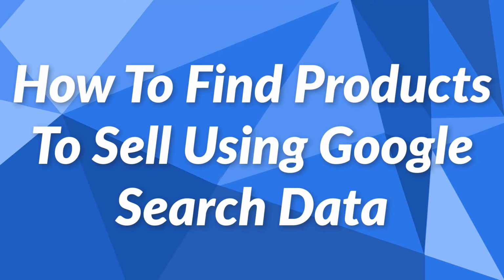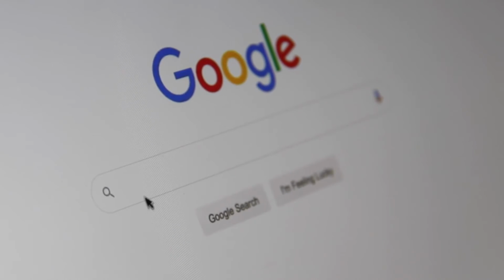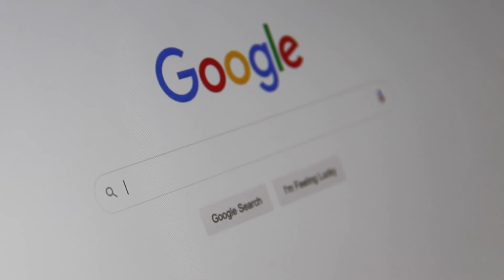Now, you can also use Google search to find products to sell. While some people like to shop on Amazon or eBay, others go straight to the search engines to do all their online shopping. And since Google is the largest search engine in the world, it makes sense to look at what people are searching for to find good products to sell.